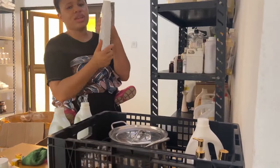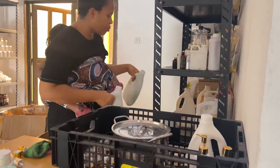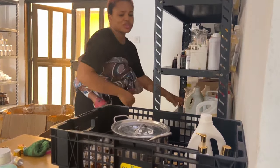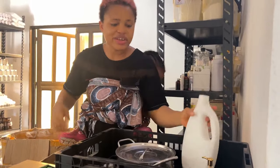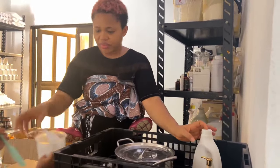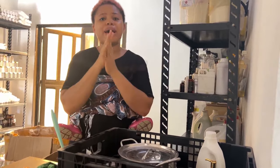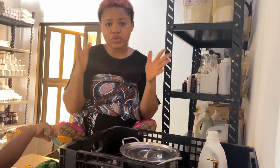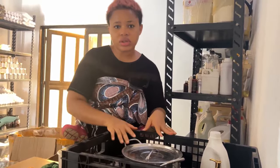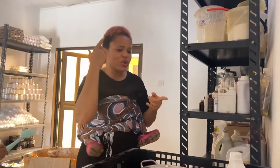This is 1 liter of facial oil and 1 liter of body oil. Those of you abroad, this is what you should be buying. Be buying in liters so that it will last you longer. In case you don't know, we have a distributor in Canada. So if you are in Canada, please contact my Canada distributor and order your products from her. She just restocked her products, so please go and order from her. Tell her Eti sent you.